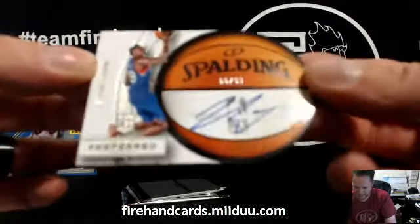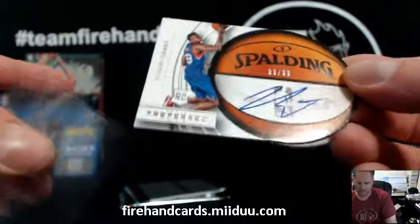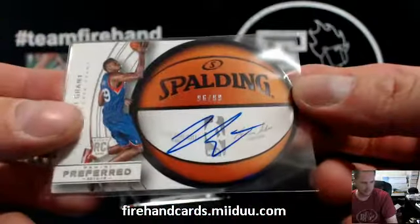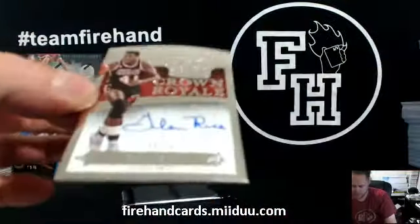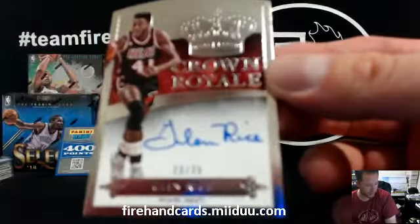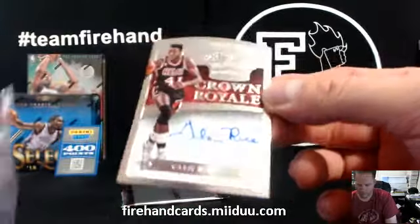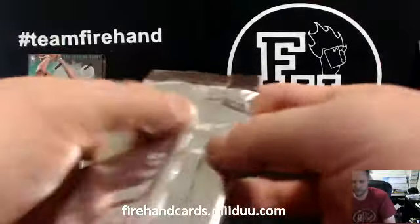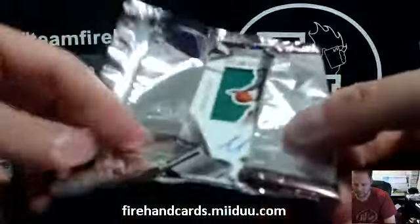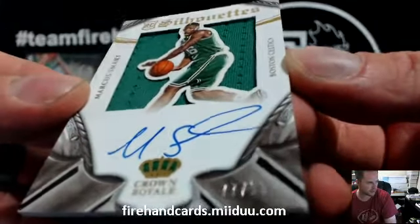Number 96 of 99, Jerami Grant for the 76ers, KB Rules. Miami Heat, Glen Rice, 23 of 35 for KB Rules. Old school Glen Rice right there, picture. And a silhouette. Last autograph is a silhouette, guys. Marcus Smart for the Boston Celtics, 77 out of 99 for Nash Collector.